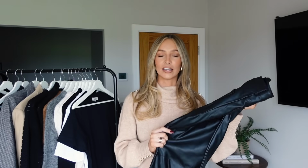Again, personal preference. I prefer a wide leg in these, but you might love a pair of skinny faux leather leggings. I think they are super wearable and great to have in the wardrobe. But yeah, for me, it's wide leg all the way.